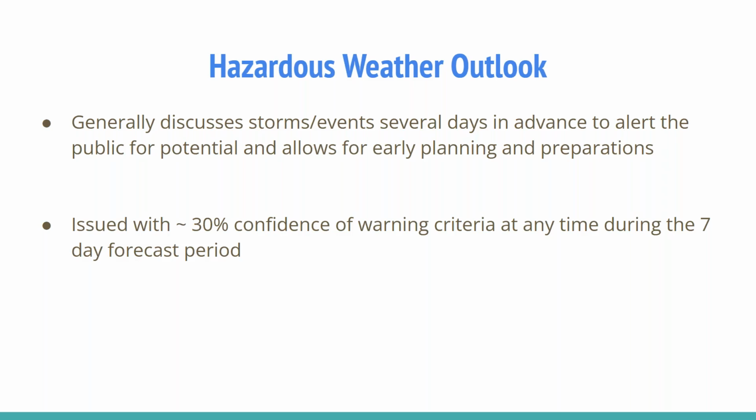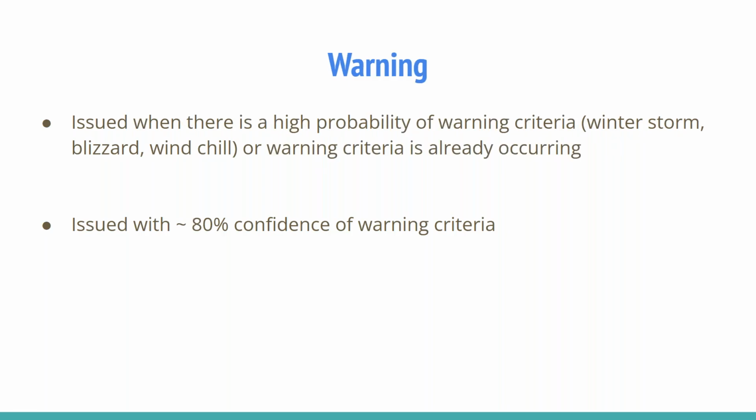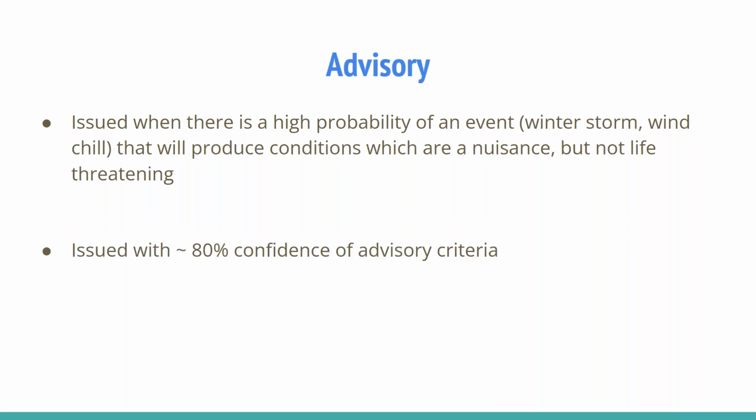And I will end up going over what the criteria are for the different winter products later on. A watch is issued when we have heightened potential of warning criteria, whether that's a winter storm, a blizzard, a wind chill. I put wind chill, I need to fix that. That is issued when we have about 50% confidence that we're going to end up reaching our warning criteria. And finally, a warning is issued when there's a high probability of warning criteria or the warning criteria is already occurring. And we are supposed to issue this when we have approximately 80% confidence that we will reach warning criteria.